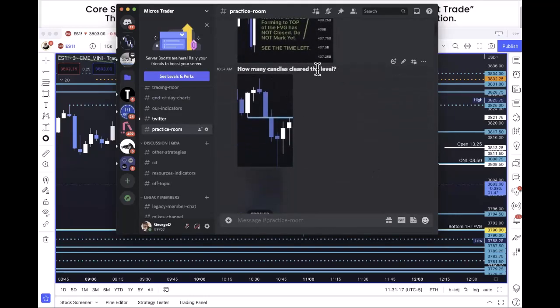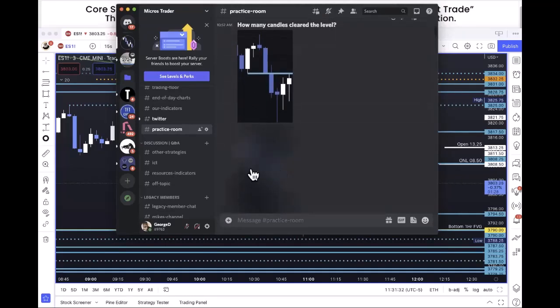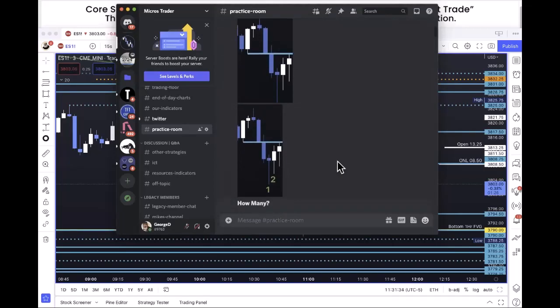How many candles cleared the level? Let's talk about this, for example. I require a 2-candle clearance. I want 2 candles to have completely left this level before I consider it activated. So how many candles cleared this level? You look at that and then you click on this, 1, 2. Perfect.